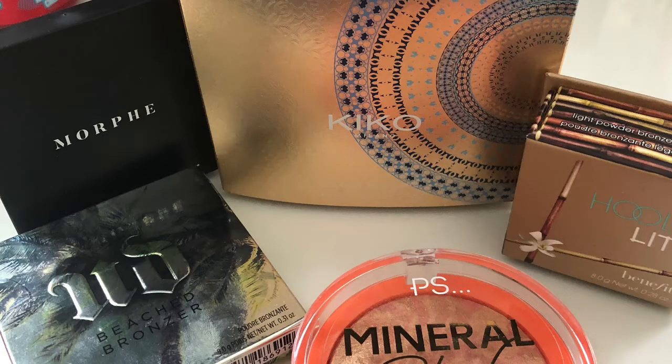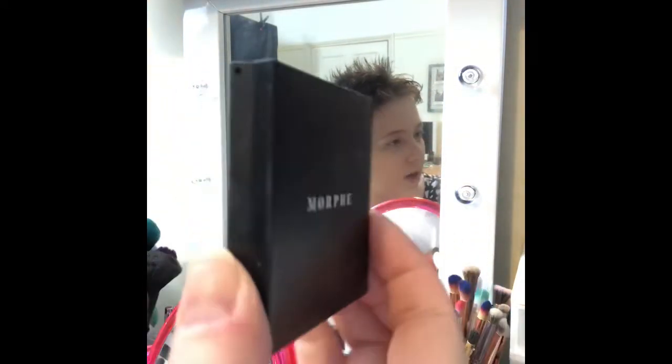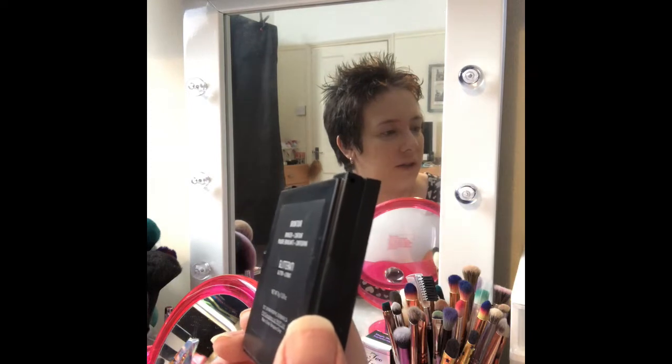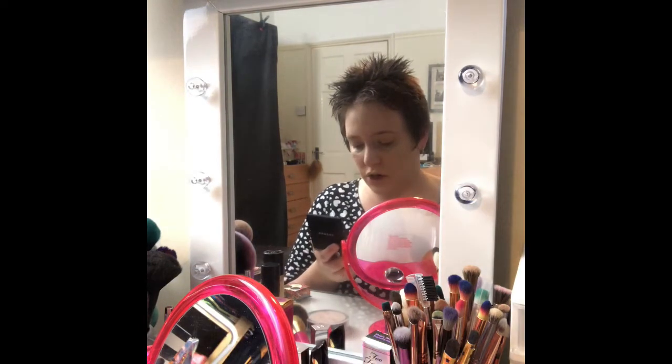So the next item I'm going to apply will be bronzer. These are the options I gave my friend, and my friend chose this one. She chose the Morphe Bronzer, and it's a bronzer and contour powder called Glitterati. So I'll just open it and show you.